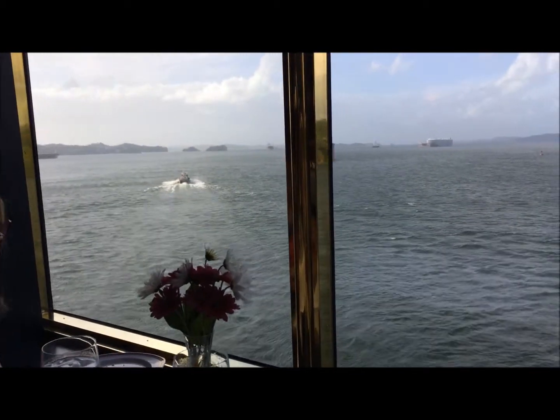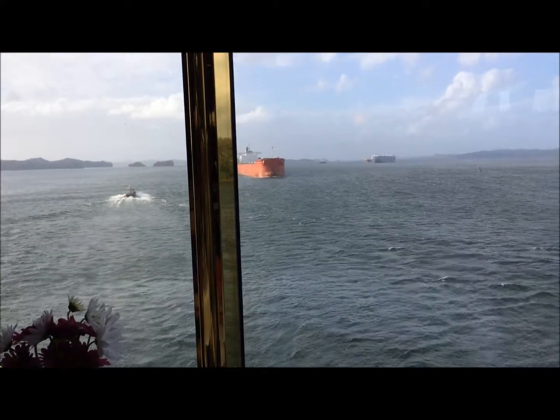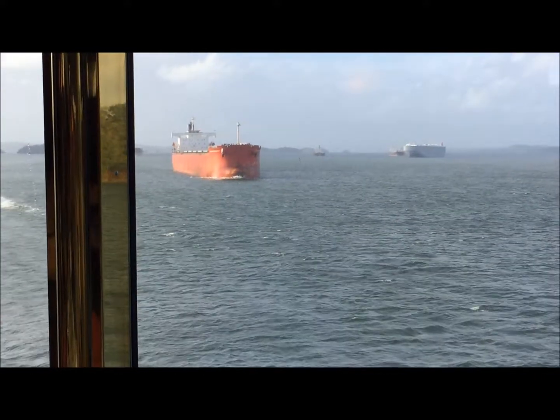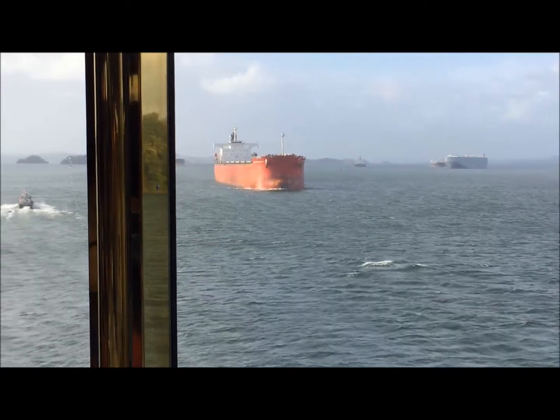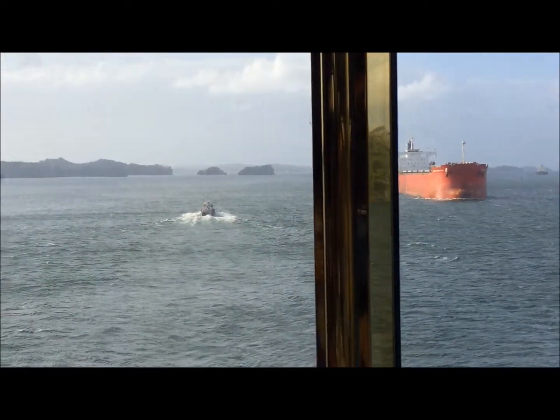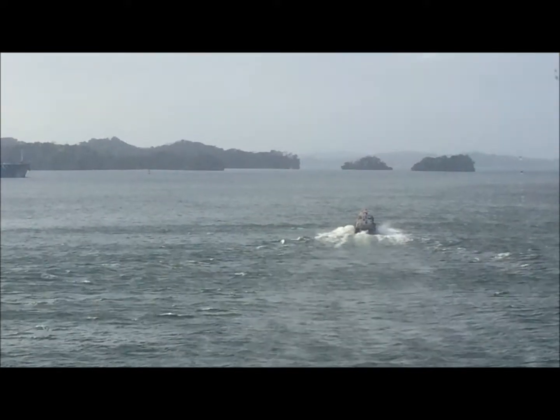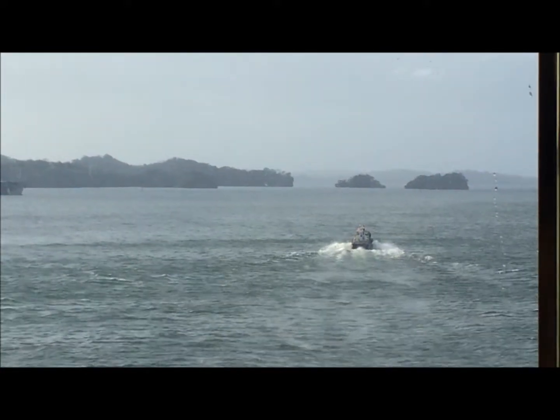There's one of those super ships that would choose the new channel. See that? Very much. Look at the size of it. The gray one, that's what it was like, the one that Dale was playing chicken with.